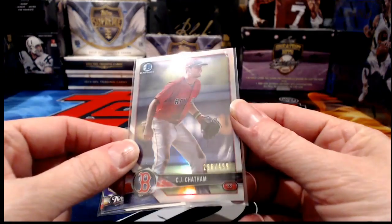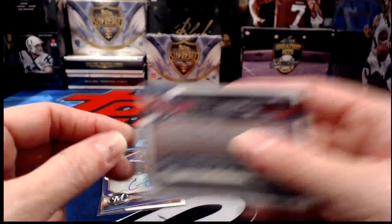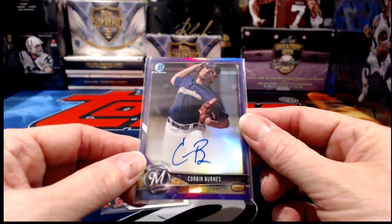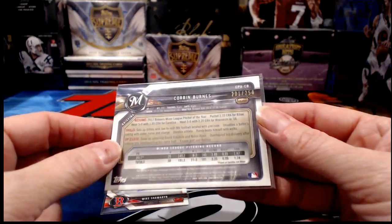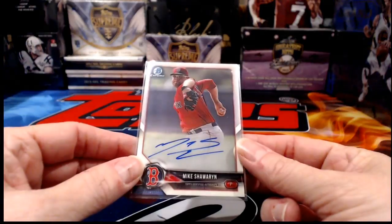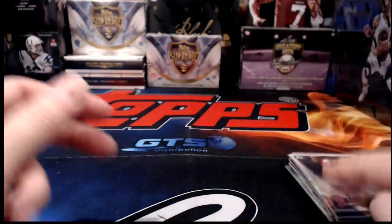The Red Sox, that is actually not an autograph. I stacked it in the wrong place, but it is a refractor to 499. We should have just looked at it in the other stack, that's all. Here's our second Corbin Burns. That is to 250. Our nice purple parallel there for the Brewers. And finally, the Red Sox wrap things up for us with Mike Shawron.